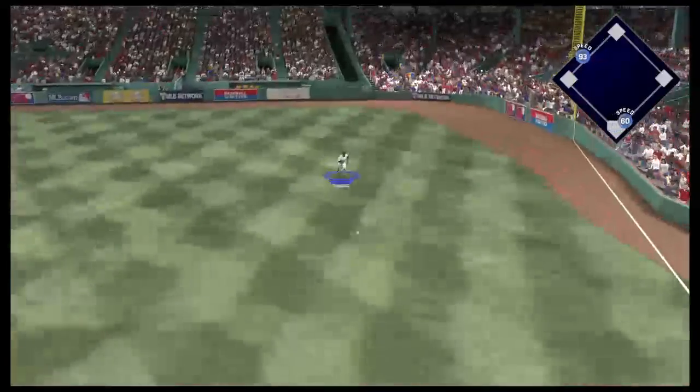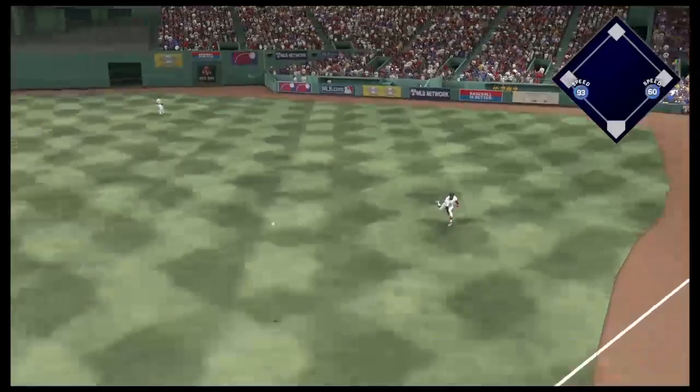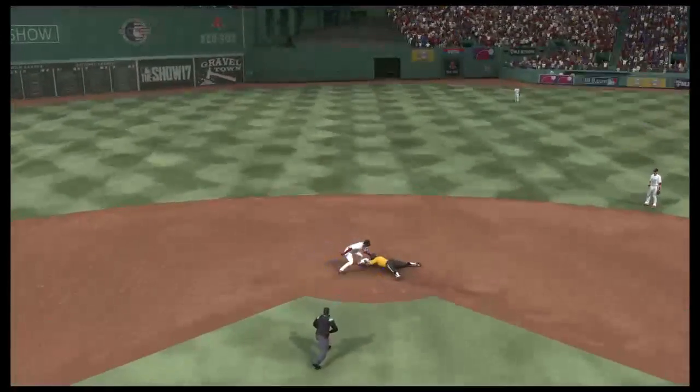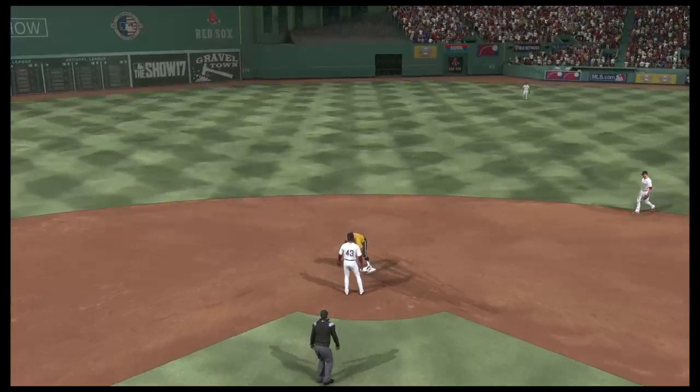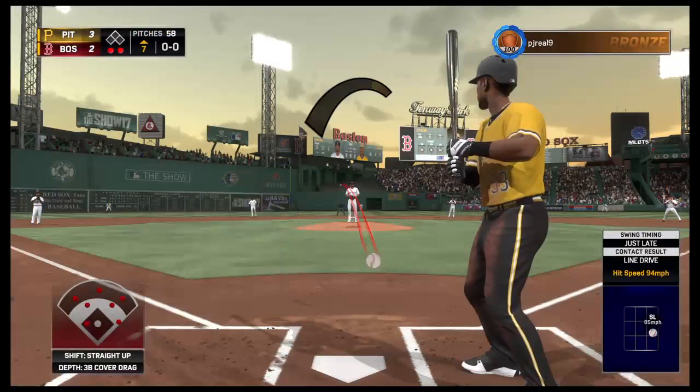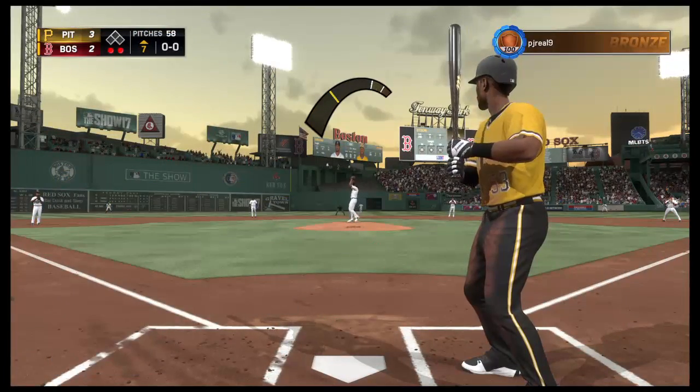Line to the right side. That's in there. Base hit. Buxton rounds the corner and is headed home. And the go-ahead run scores as they break the tie. It's 3-2. And he is out trying for 2 bases, but credit him with a single and an RBI here.